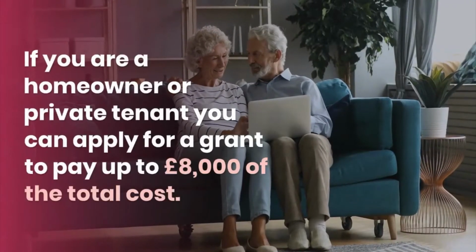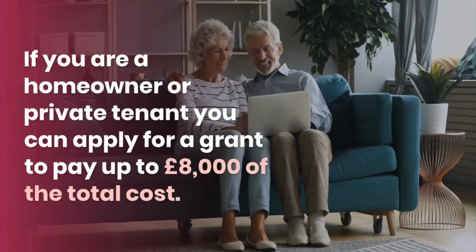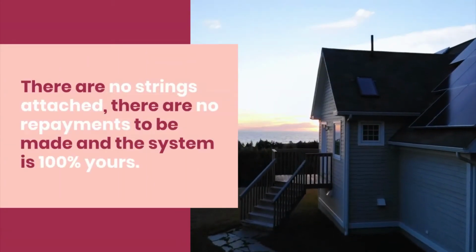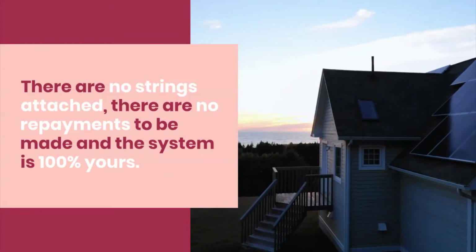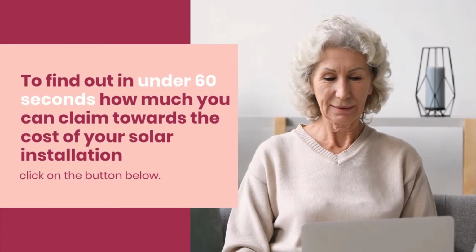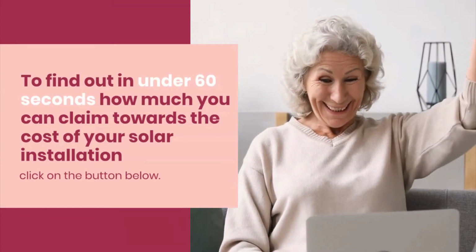If you're a homeowner or private tenant, you can apply for a grant to pay up to £8,000 of the total cost. There are no strings attached, there are no repayments to be made, and the system is 100% yours. To find out in under 60 seconds how much you can claim towards the cost of your solar installation, click on the button below.